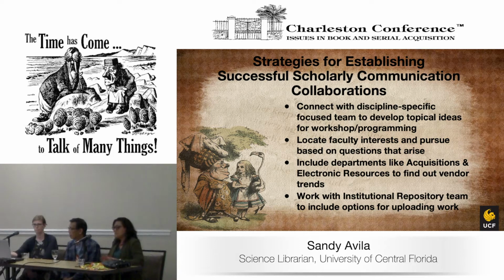And lastly, our digital initiatives team, which we didn't have prior to 2012, put together an institutional repository. So working with them as well, if you have one, to consider ways that you can get faculty and students to upload things to your IR, and just in general looking at ideas of how that can work.